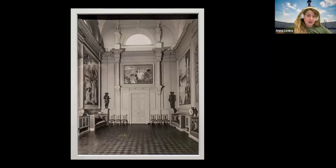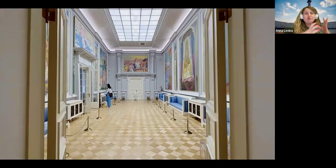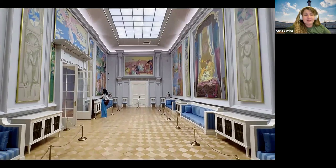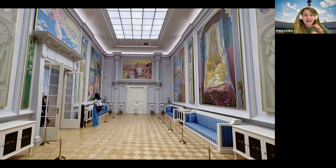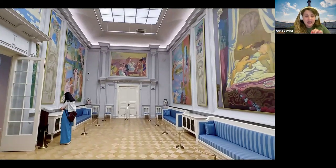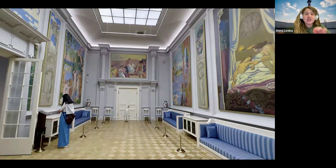And then there was this big exchange in 2019, and for that exhibition, the Hermitage recreated this room of Ivan Morozov's house in Moscow. And now we're going to see the works, the originals of Maurice Denis, exactly the way they looked at the house of Morozov. So welcome to Moscow.